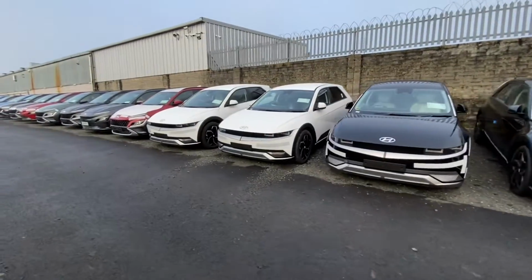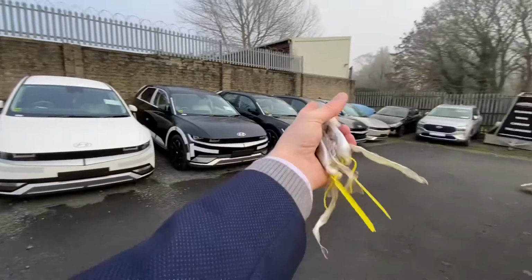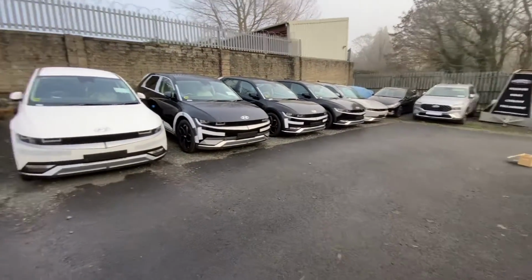On the Ioniq 5, there's a number of different models that we get in Ireland. So you've got an Executive, which is the first model. You've got an Executive Plus, like the black one there. You've got the Premium, which is the third one. You've got a Platinum down there at the end.